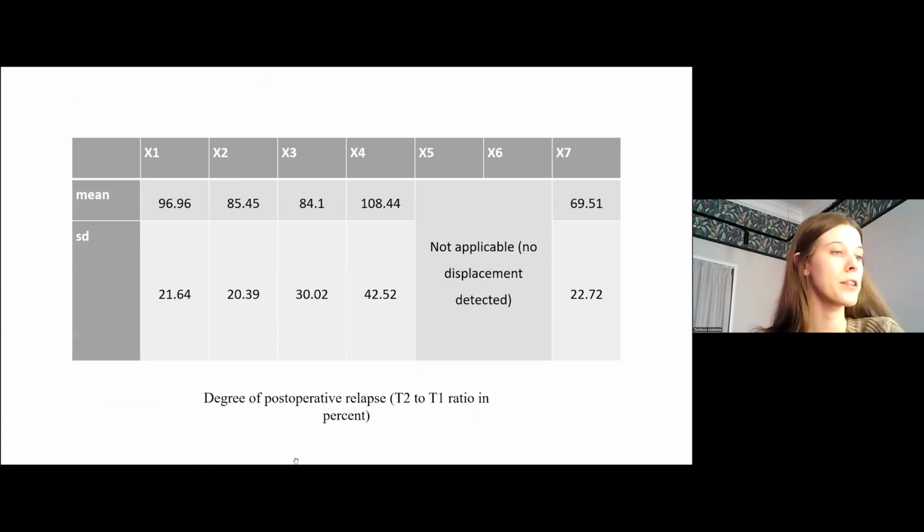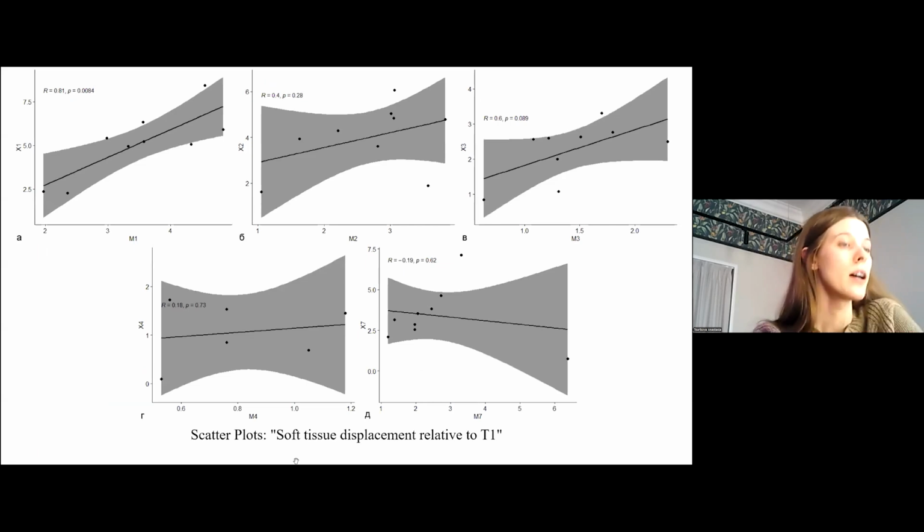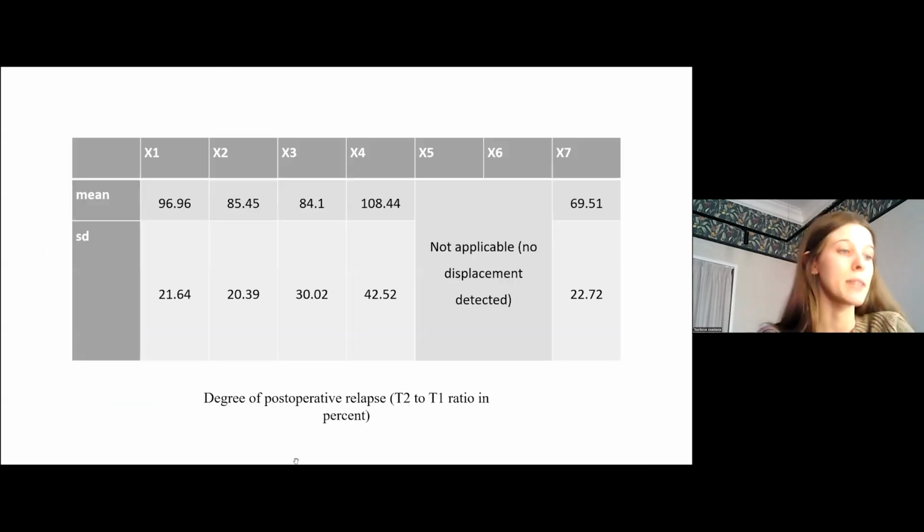For T2 measurements, the trend of positive correlation between displacement at points x2 and x7 and displacement at point x1 observed in T1 measurements persists. Point x2 was displaced by an average of 69% and point x7 by 49%. Thus, in the long term, displacement at points x2 and x7 relative to point x1 constituted a smaller percentage than postoperatively, likely due to osteolytic and osteogenic processes in the zygomatic bone and adjacent structures posteriorly.